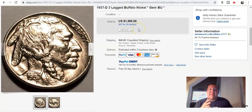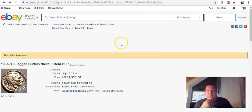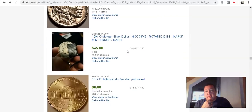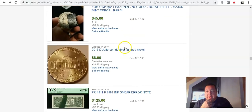Can you imagine a mint state 65 three-legger? I mean, it's one of the most sought-after grades of one of the most sought-after varieties. That is remarkable. But someone got a deal for $1,600. Yeah, we're going to skip that one.